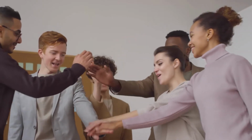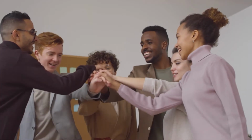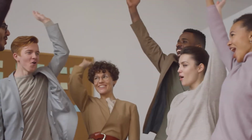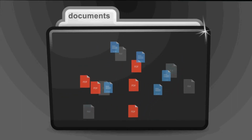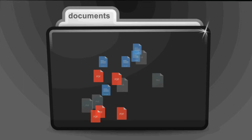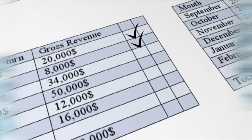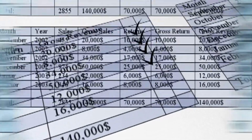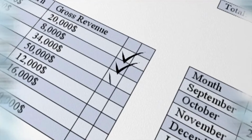By having a centralized location for all the project artifacts, it is easy to see what has been done and what still needs to be done. Another advantage of using project artifacts is that they can help with problem solving. If something goes wrong with the project, the artifacts can be used to help identify the source of the problem. This can then be used to fix the problem and hopefully prevent it from happening again in the future.